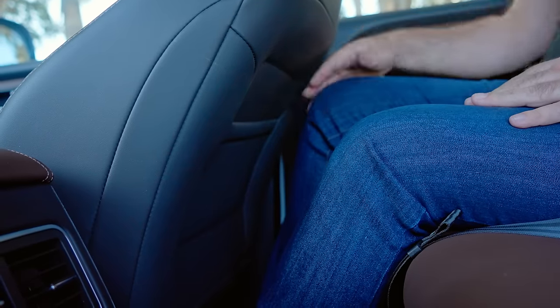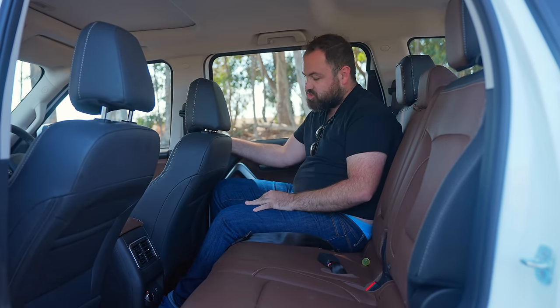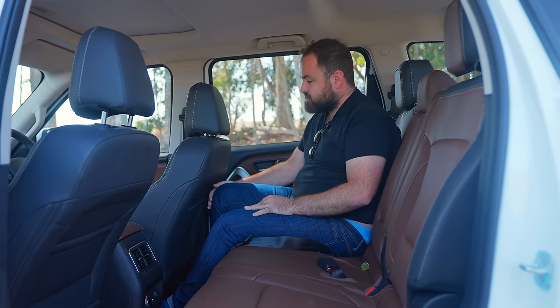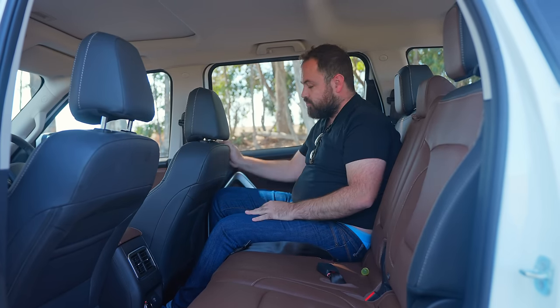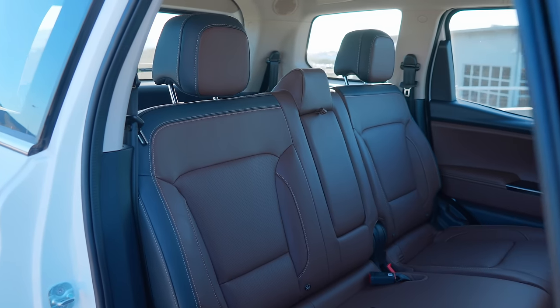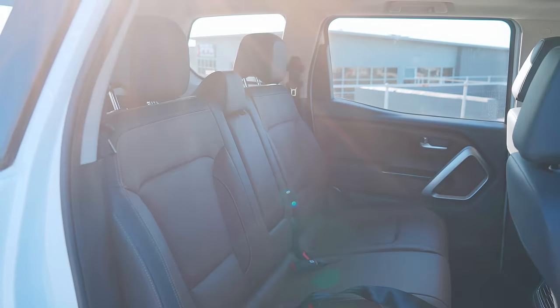Knee room, not amazing. That's my driving position. I'm 5'9"-ish. I like to think I'm taller, but I'm not. I do sort of recline a bit though with my seat, so you probably get a little bit more with your average driver, but it's not that much worse or better than you will get in something like a Fortuner.